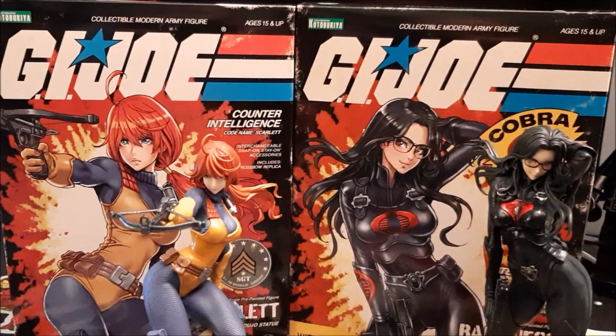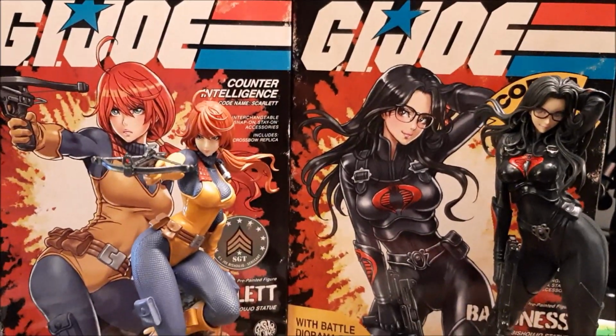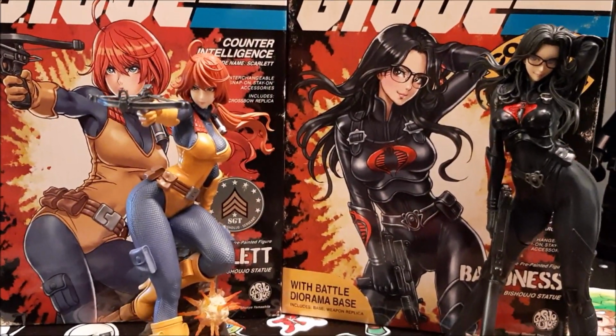Let me know what you guys thought about the Baroness statue in the comments, and if they continue to make G.I. Joe characters, who would you like to see next? Okay guys, so just one last look. I wanted to bookend Scarlet and the Baroness so you could see how they look against each other.